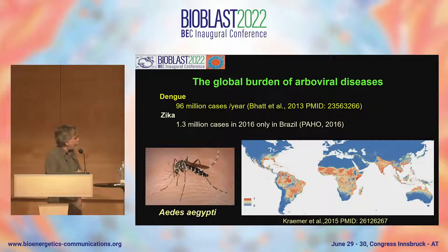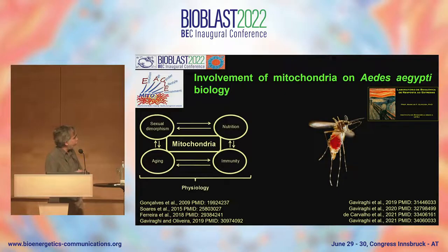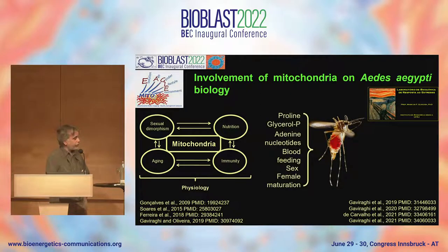So in this way, my laboratory has been devoted to understanding how mitochondria operate in this insect. For the last years, we have been trying to understand how mitochondria are affected by, and affect, different aspects of the biology of this insect. The set of data that we developed so far has shown that glycerol phosphate and proline are the major substrates to maintain respiratory capacity in the flight muscle, but these events are also affected by the adenine nucleotide changes, blood feeding, sex, and female maturation. Everything affects bioenergetic capacity, oxidant production, and flight.